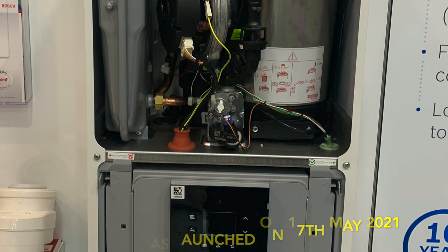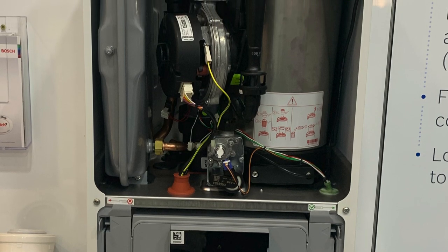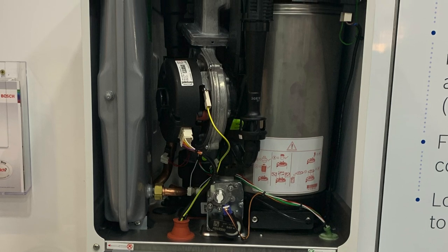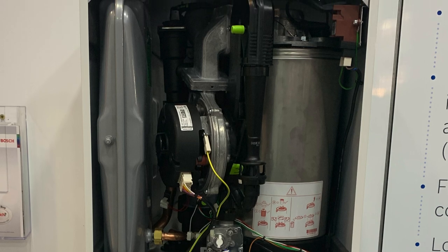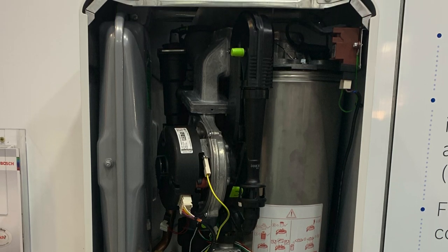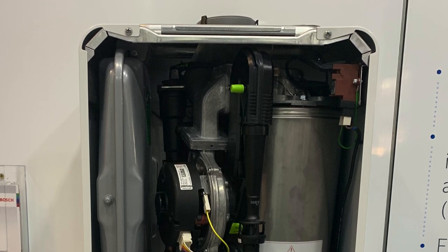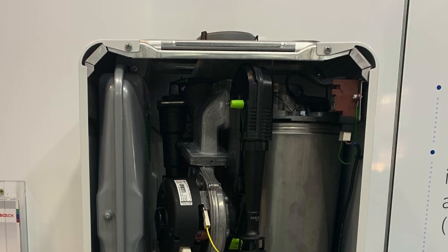So that's 25 kilowatt heat output with a flow rate of 10.5 litres a minute, and the 30 kilowatt comes with a flow rate of 12.3 litres a minute. It also comes with a range of system boilers, which are 12, 15, 18, 21, and 24 kilowatts. This also comes as natural gas and LPG.